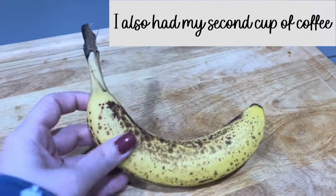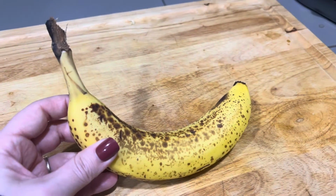Easiest snack ever, just a banana. I wasn't super hungry, but I knew I needed to get in more calories. It's dinner time. I'm not super hungry, but I have learned that my hunger cues mean nothing other than starvation at this point. So I'm gonna go ahead and make dinner because the clock says it's time to make dinner. And my daughter's hungry, so there you go.